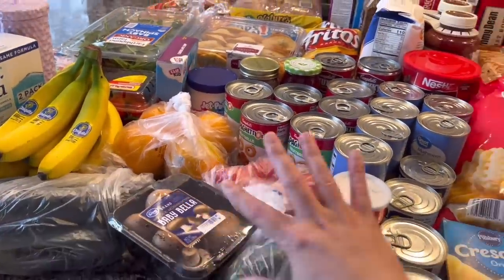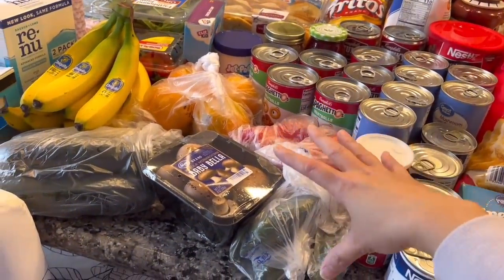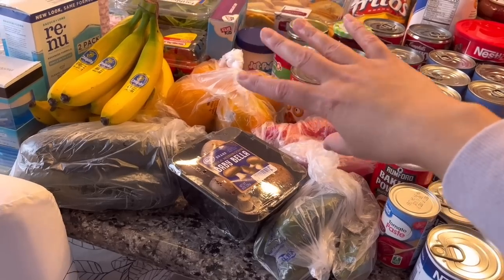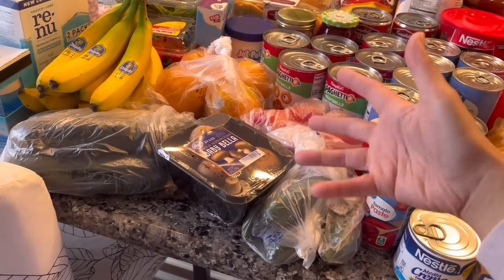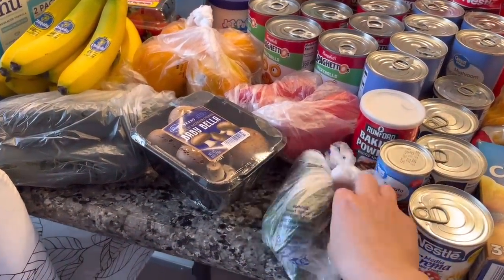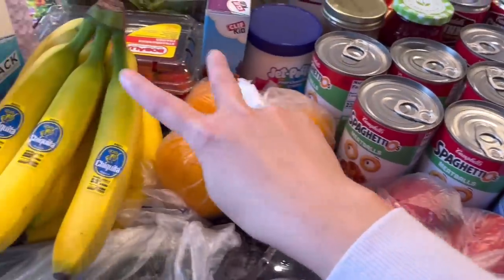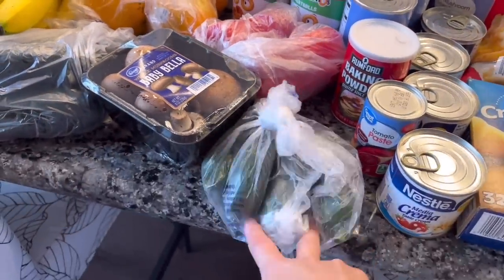And for the produce, it's not a lot because I usually get this once a week at Smith's close to our home. And I pick up new ones every week because they do get bad really fast, and once they look soggy, it's not appetizing to eat anymore, so I just grab new ones every week. So we have some bell peppers here, oranges, bananas, zucchini, mushroom, and jalapenos.